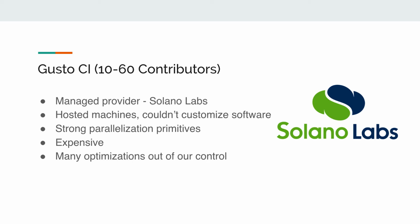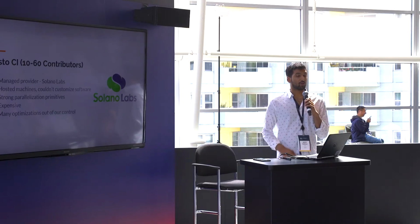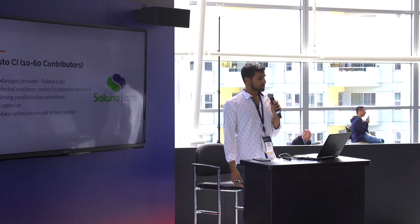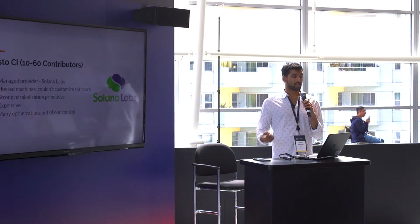So automatically, it would detect all of our tests, parallelize them over about 12 machines, and that was something that we didn't have to do any configuration for. While this worked well for us for quite a while, it ultimately became very expensive.